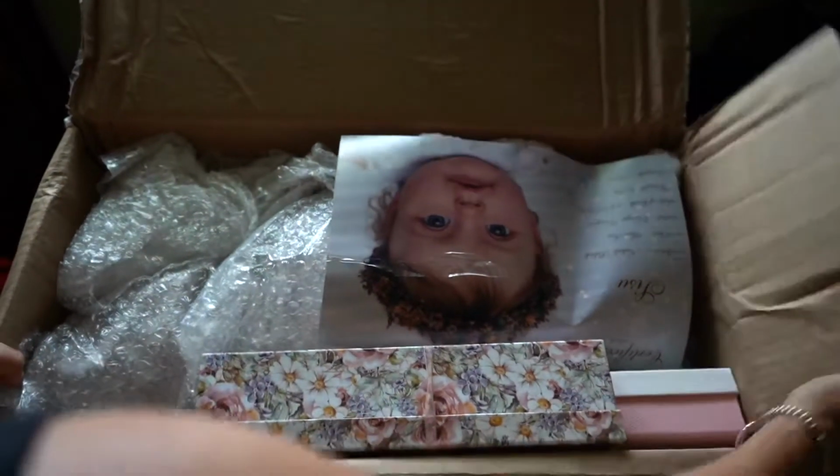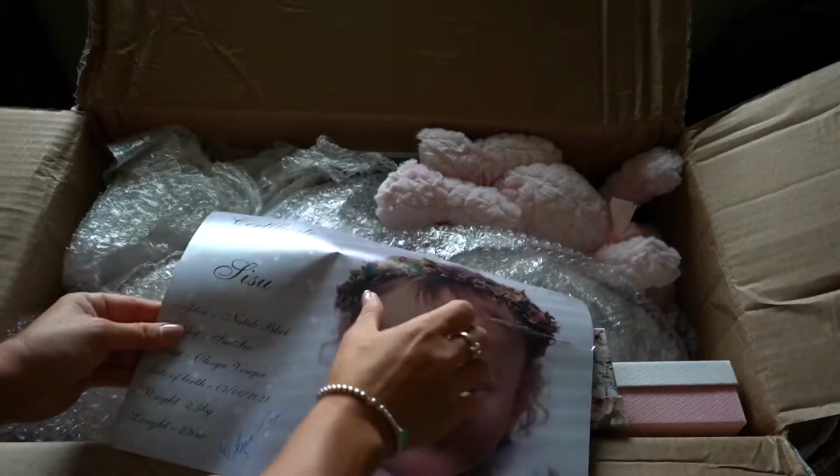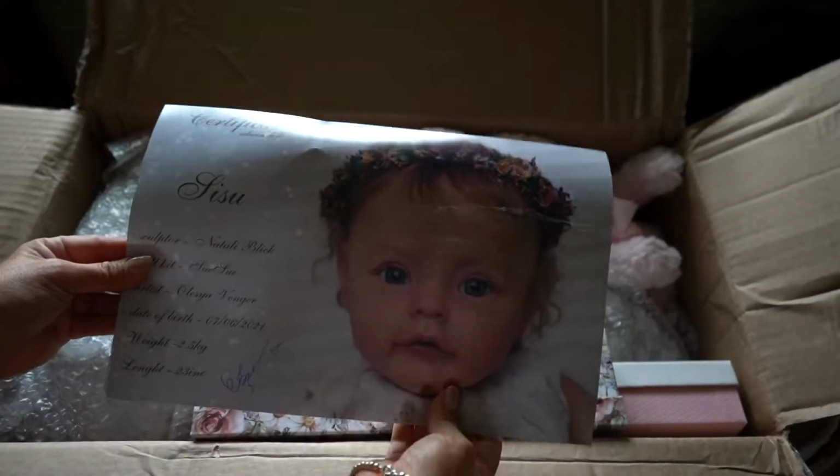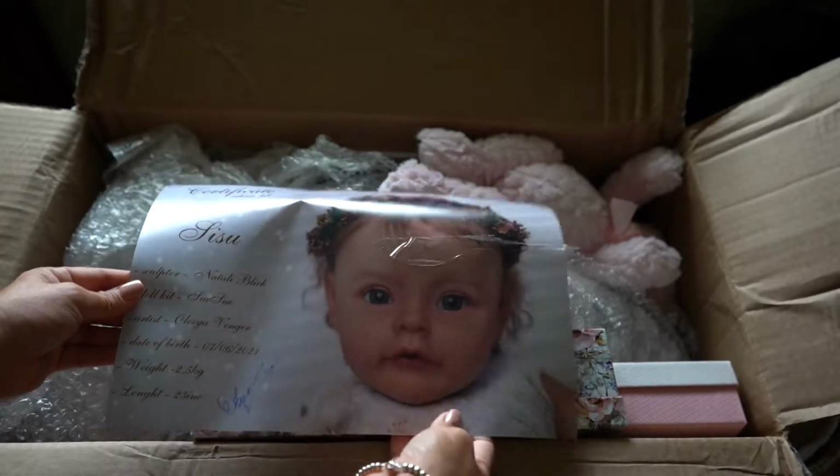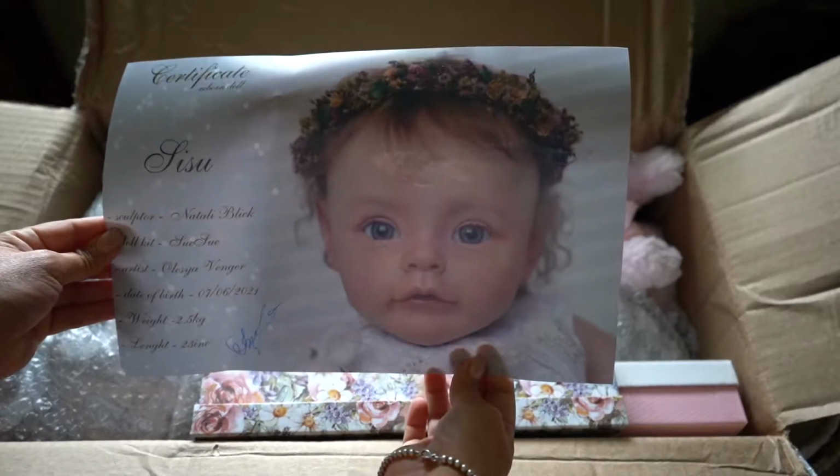Excuse the fact that not only is the box upside down, but it's on top of my Moses basket. But look how cute this birth certificate is. I'm sad that there's tape stuck on it, but it actually has her name SueSue on it, so I think that's really sweet. Thank you, Olesya.